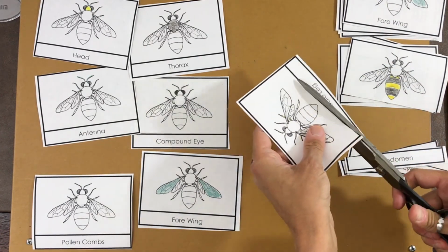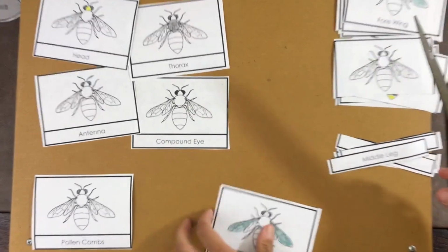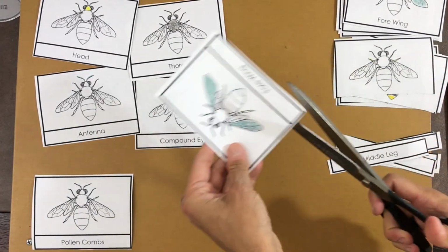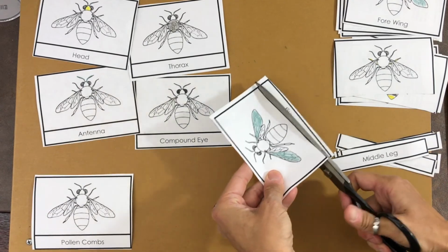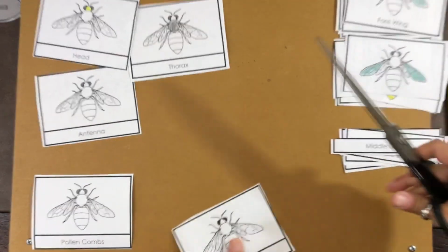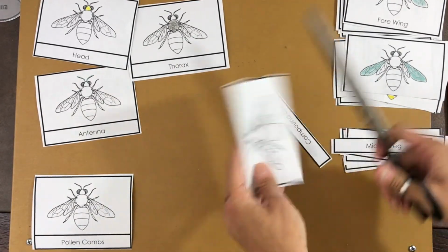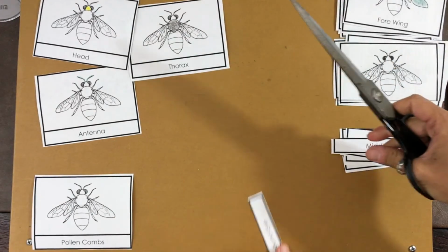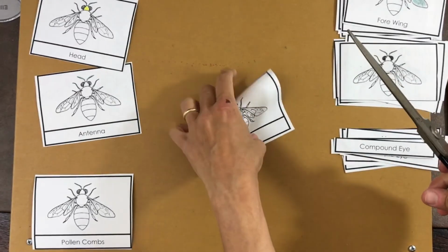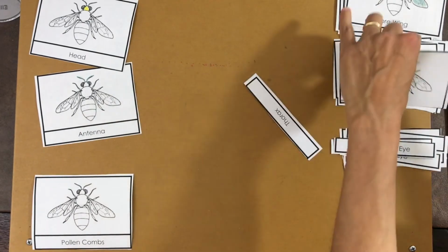And you can play different little games with this all week long. And you can teach your parents. And if you have siblings or grandparents, you can teach them the parts of a bee. And I bet you they won't know them, so you can teach it to them. You can teach them something new. I always love learning something new every day.